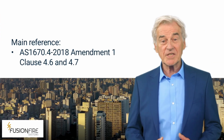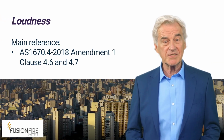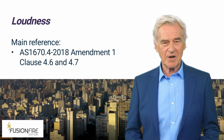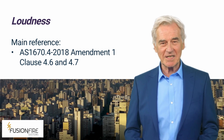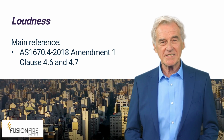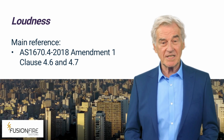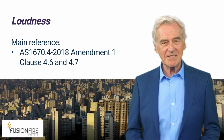Ensure that the sound pressure level is at least 75 decibels and that it exceeds the ambient noise by 10 decibels. If the background noise is above 85 decibels, you will also require visual alarm devices. If the site has visual alarm devices, please ensure that each one has a label that says "Fire" next to it.